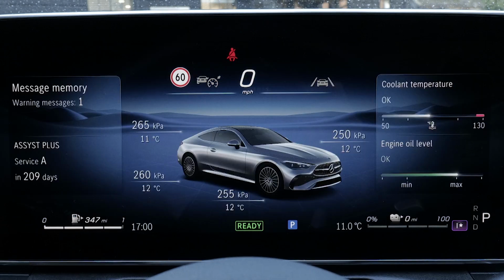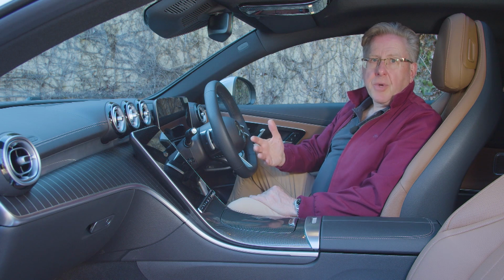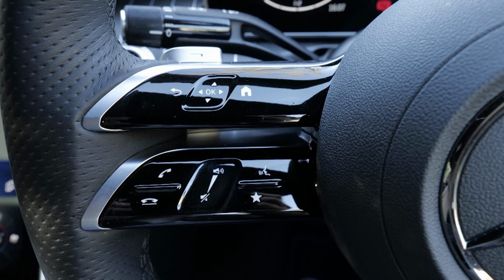Avoid the 2 base trims and you won't be looking at the screen much because Mercedes provides a multi-configurable head-up display. Everything else you'll need to know lies on this big 11.9-inch MBUX centre screen, for which more fiddly buttons are provided on the left-hand wheel spoke.